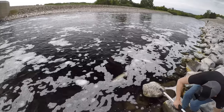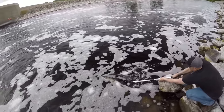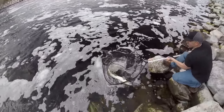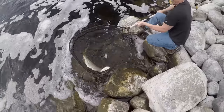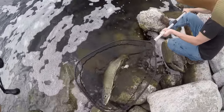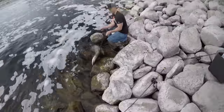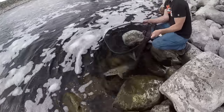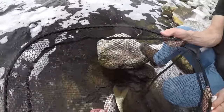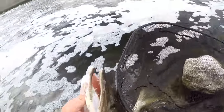Rocks aren't the best out here, are they? No. Nice. Oh, look at that. Came unhooked. Awesome. All right. He's coming through. Is he? Uh-oh. Yep, and drop the net.